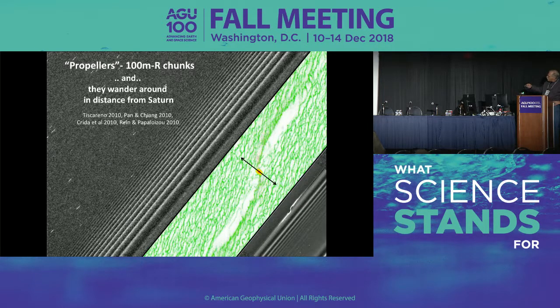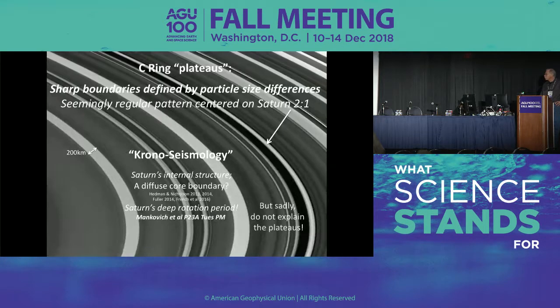This is a model, a close-up of what you might see. Here's the little object, here's the ring material flowing by, these two disturbed regions. It looks a little bit like a propeller in an old-fashioned airplane. That's why we call these things propeller objects. The bigger ones we can actually track, and we see they move somewhat randomly around the rings by several kilometers over the duration of the mission.